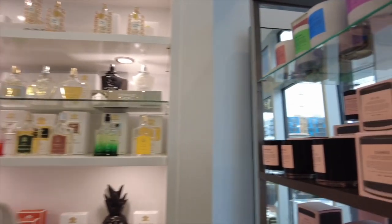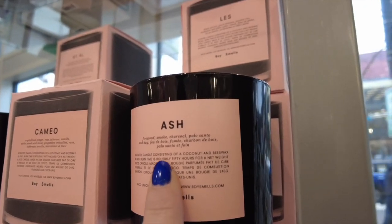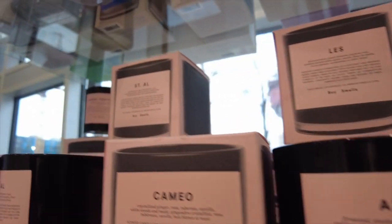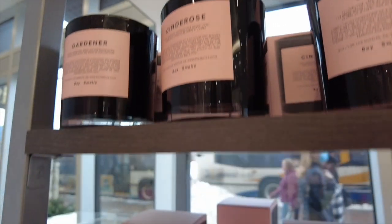Yay! And there's so many, you guys. We were told that this one's one of their favorites. It's ash, firewood and smoke. There's so many different ones here. I love the aesthetic of this too. It's super simple.